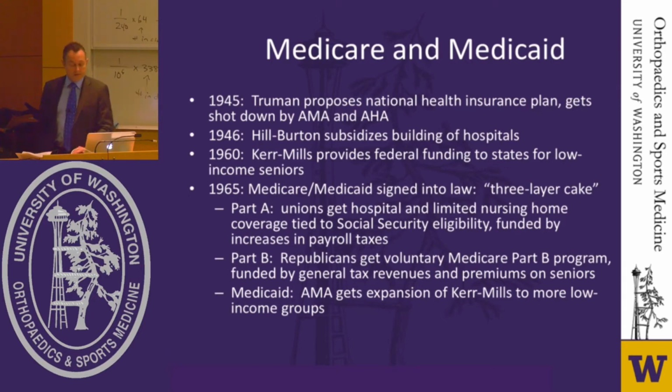Kennedy is assassinated, Johnson gets elected, and the Great Society programs are enacted. And Medicare and Medicaid get enacted in 1965, and the best way to think of this is as a kind of three-layer cake. So Part A covers hospitals, so the hospitals are happy because they're getting paid. Unions are happy because the money used to pay the hospitals comes out of Social Security and not out of payroll taxes, so they're happy because their members don't have to pay for this.